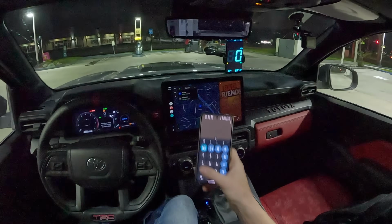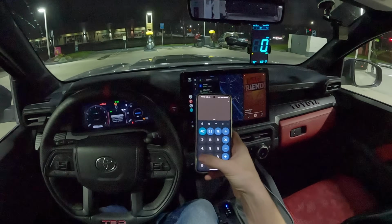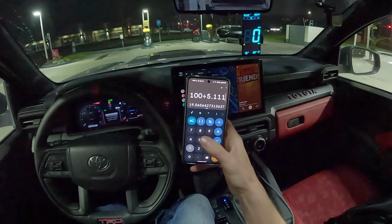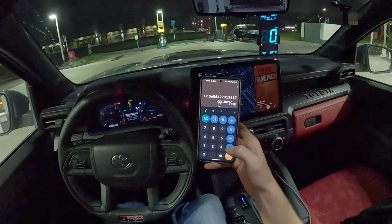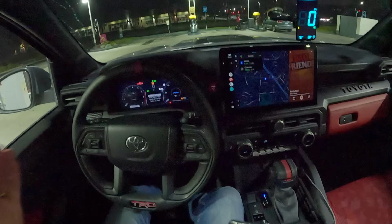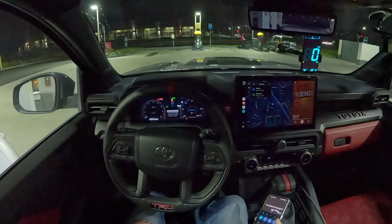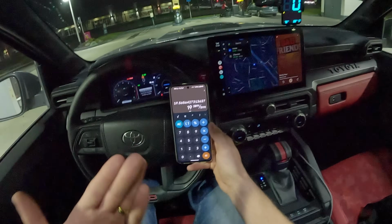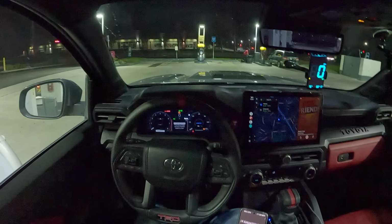5.111 gallons was our final fill, and we traveled exactly 100 miles on the dot. So 100 divided by 5.111 is giving us, all right, 19.6 miles per gallon. So even though the truck is reading right below 19, mathematically speaking, that would round up to 20 miles per gallon.